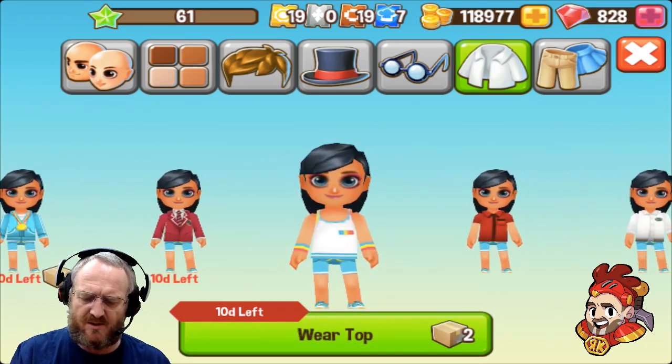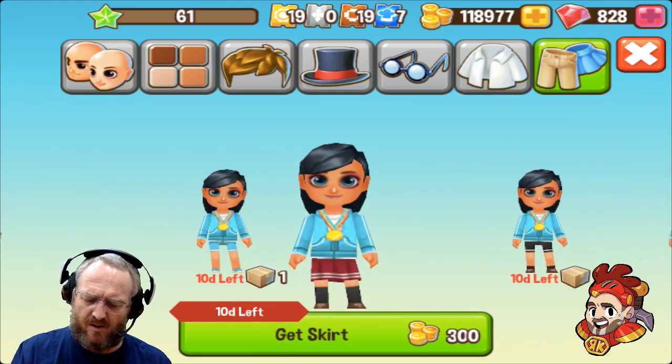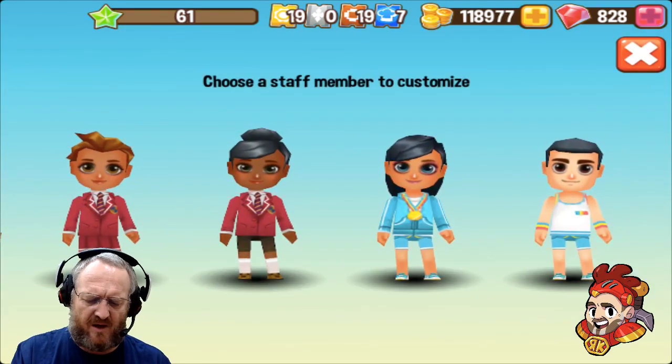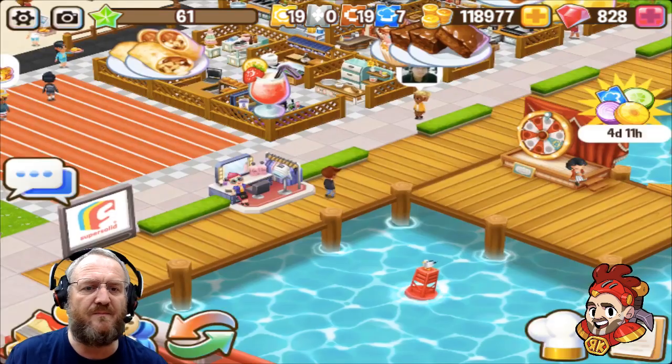You've also got these ones here, which I've got loads of anyway. I can't remember the prices of those ones. 300 gold coins for the skirt. Okay, I can't remember how much the pants cost. I've already got that one. I think I purchased a few of those. But very nice indeed. So make sure you do grab those uniforms.